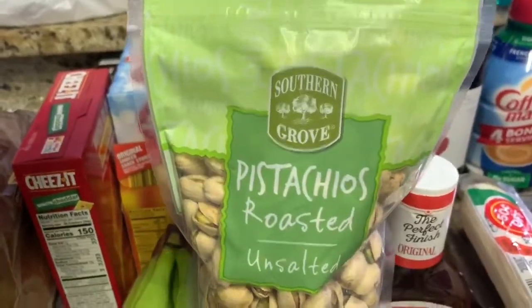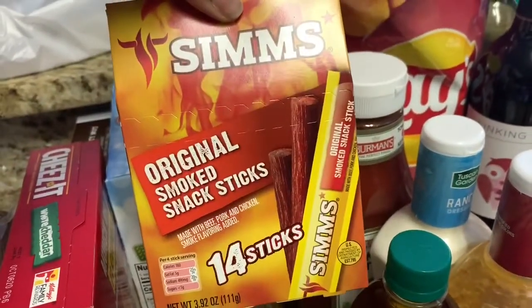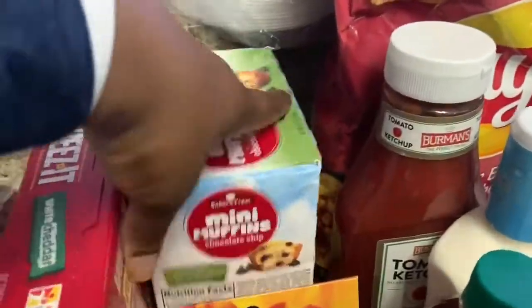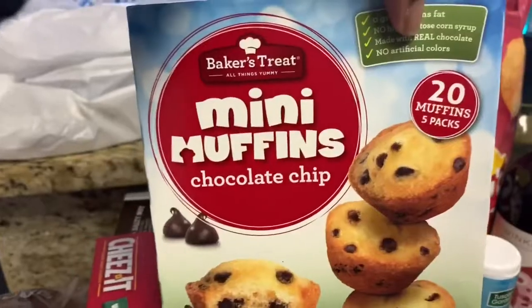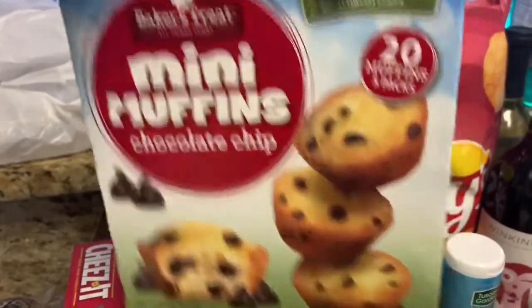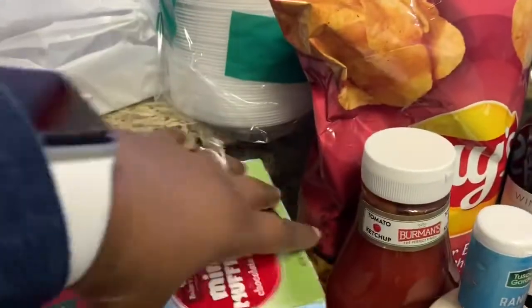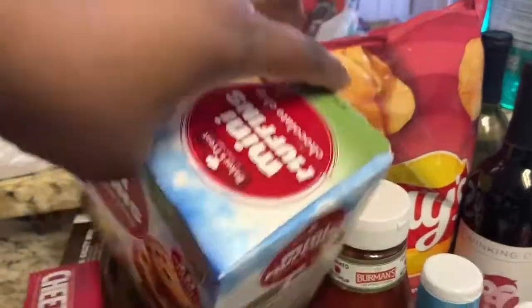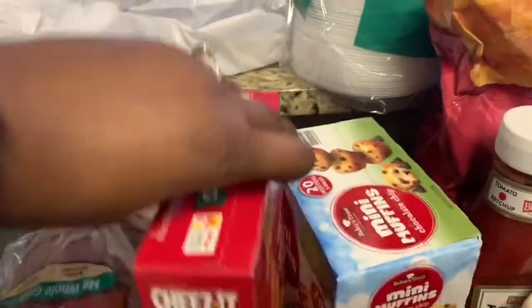some pistachios. We packed those for our snacks for lunch. Then we got some smoked snack sticks. These are for my husband. I really don't eat those. And these mini muffin chocolate chip Baker Street. These are so delicious. Let me let you guys get a good look at these. These are so delicious. Really, really delicious.